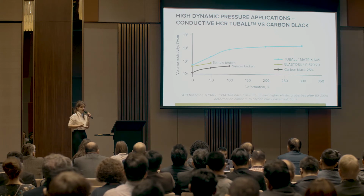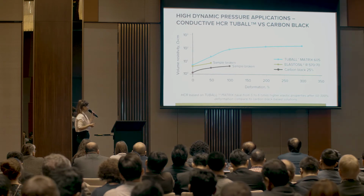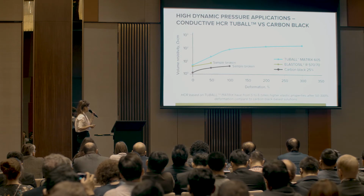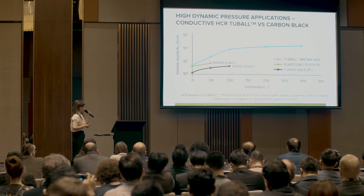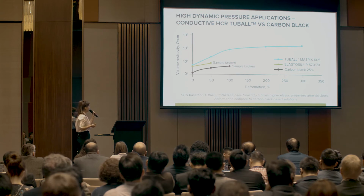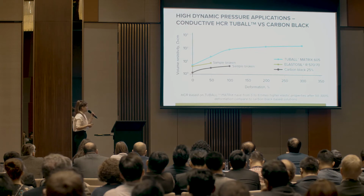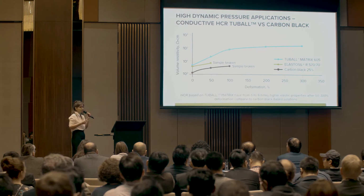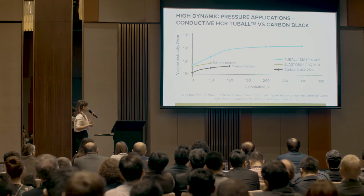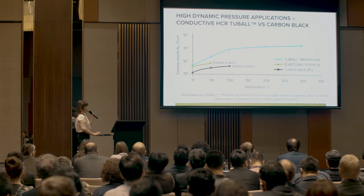There's the same trend in terms of elasticity and conductive properties during dynamic deformation, but you can see in this slide that even after 50% or 100% deformation, all the samples based on carbon black were broken. That means carbon nanotubes could provide much more elastic properties with the same level of electrical conductivity, which is stable during the dynamic deformations.